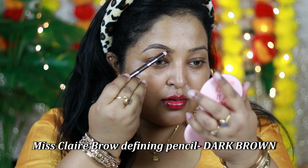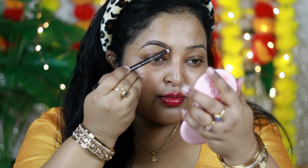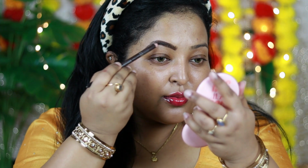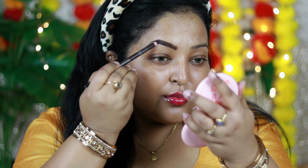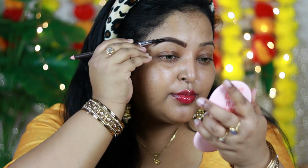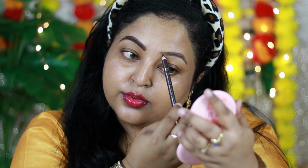It's time to go on to the brows, for which I'm using this Miss Claire brow defining pencil in the shade dark brown, which is a cheaper alternative to the Faces Canada eyebrow defining pencil, because this works pretty much like the Faces one. It's pigmented, it has a nice creamy waxy texture which holds my eyebrows in place for a very long time.